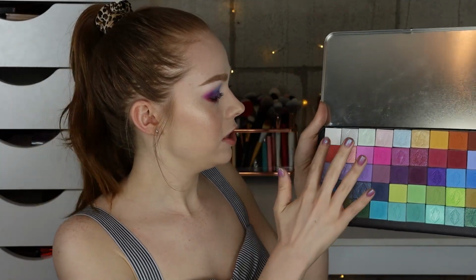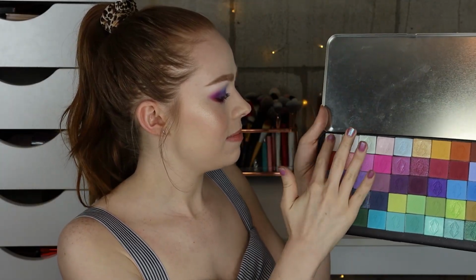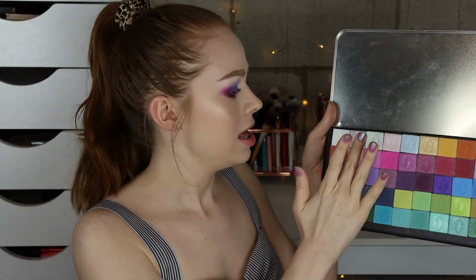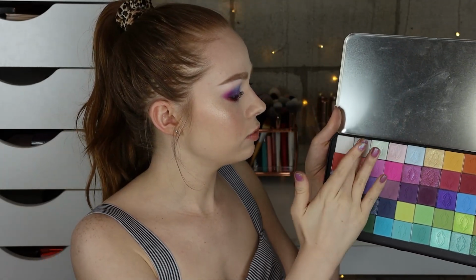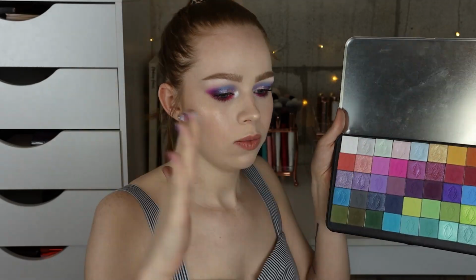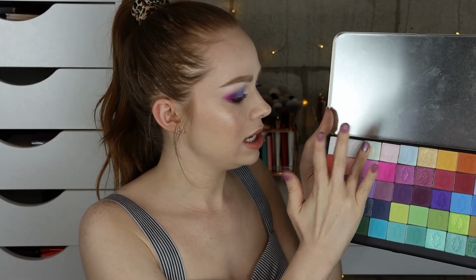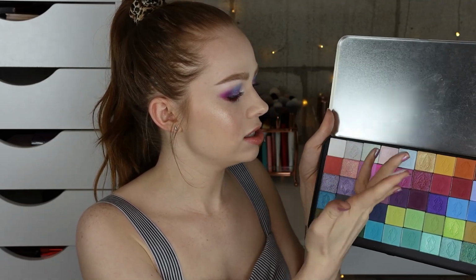Jumping right in, first we have a white matte shade which is called Frequency, and it is very pigmented. And then we have a true cool toned white shimmer, which is called Overdrive. And we have a white green shimmer, which is called Celestial.